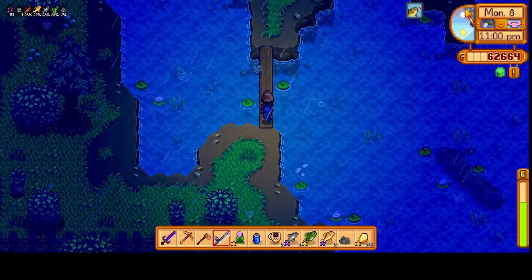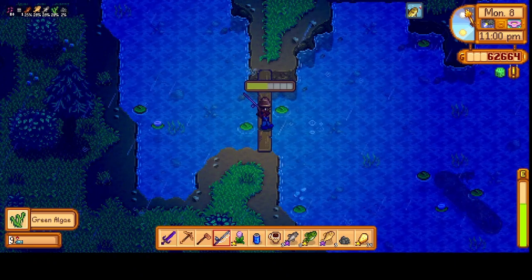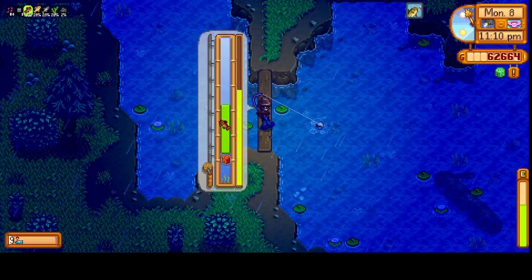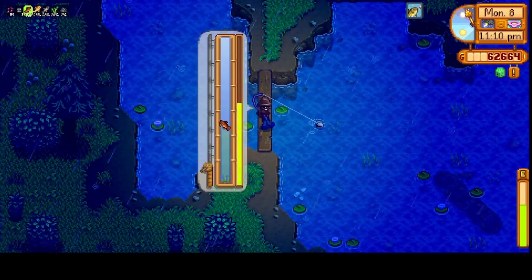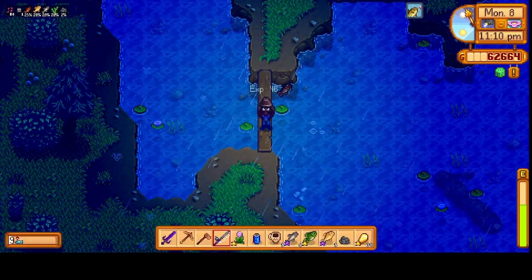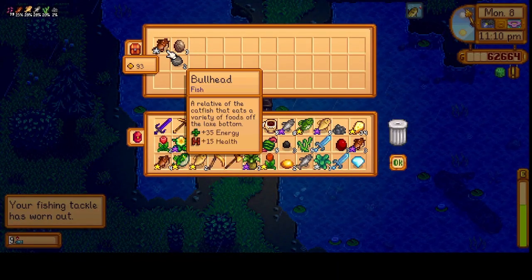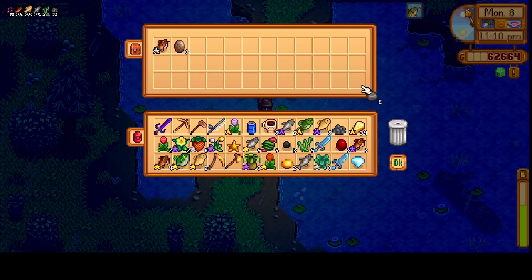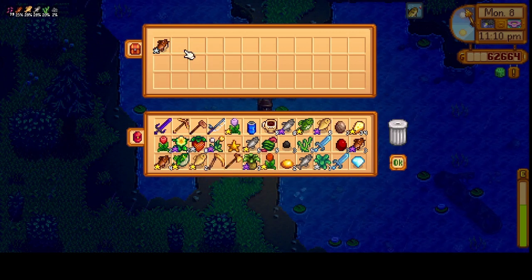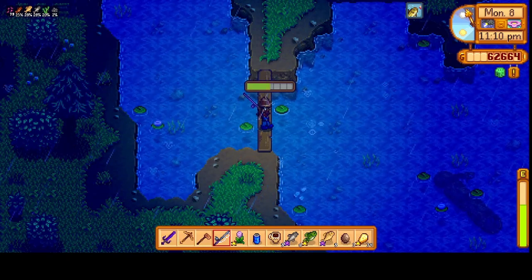Oh my goodness. Do I want to fish here for a little bit longer? Oh, there's a bubble spot right here. I leveled up to level 9. Oh, got a bunch of stuff. I don't need that. I'll get rid of the trash. I think I'll take the geode. Goodbye, bullhead.